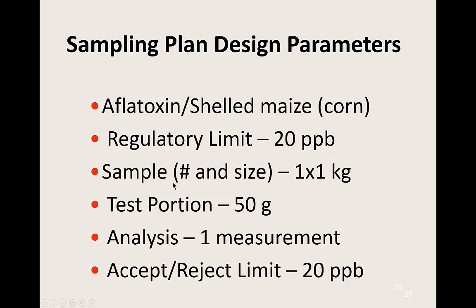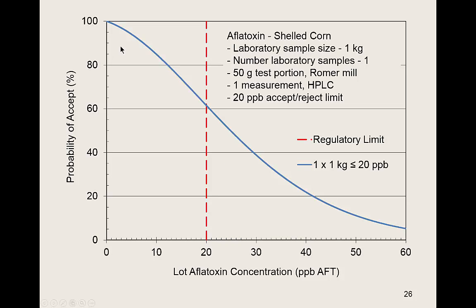And our sampling plan will be where we'll take one 1 kilogram sample from a lot, we'll grind it in a Romer mill, and we'll remove a 50-gram test portion, and then we will quantify the aflatoxin in the test portion using HPLC, and then we'll compare the sample test result to an accept-reject limit of 20 parts per billion. And we'll accept the lot if it's below 20. We'll reject the lot if it's above 20. And with the model, we would calculate an OC curve that looks like this.